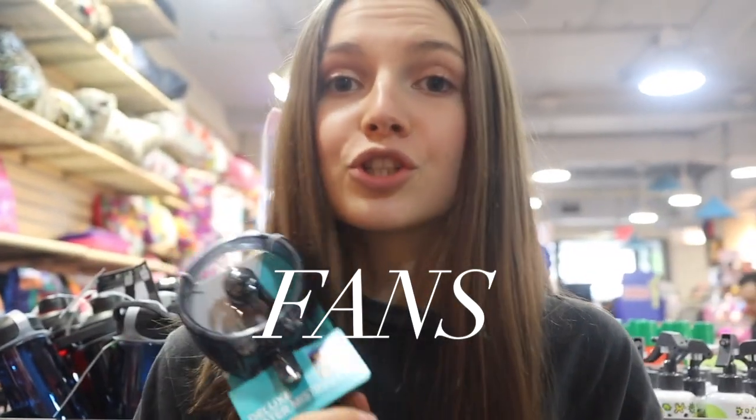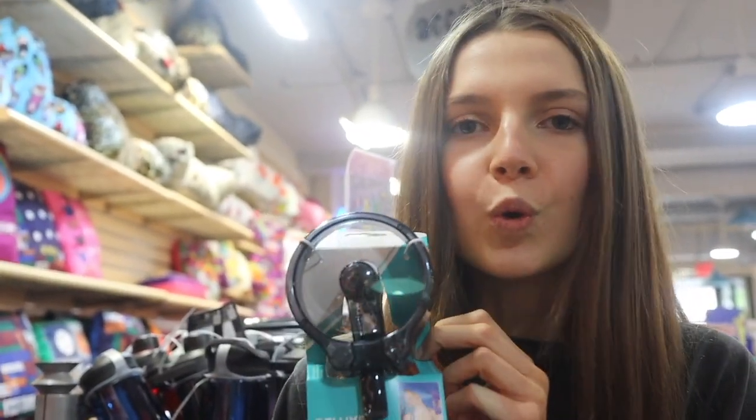Little fans are so good to have because like I said, it gets so hot at camp. So these like O2 cool ones. When you're at camp and you're sharing a bunk with like 12 other girls, it's gonna be really important that you keep clean. So getting some like lice spray and bug spray is really important because you don't want any bugs in your hair or on your skin.